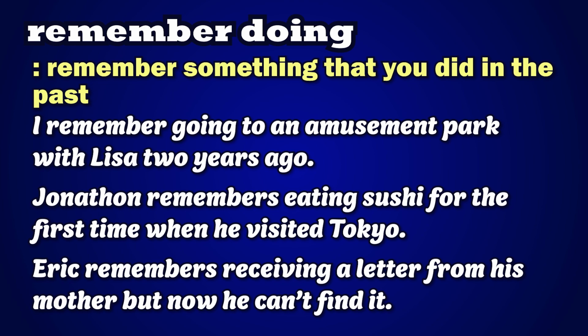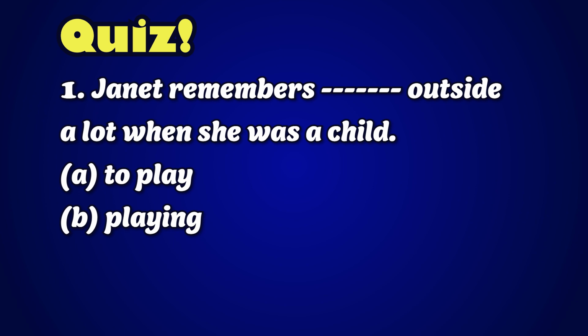Alright, let's try a quiz. You will see a sentence with a blank. Choose the best answer for each sentence. Are you ready? Number 1. Janet remembers blank outside a lot when she was a child. Is the answer A, to play, or B, playing? Can you guess? The answer is B, playing.